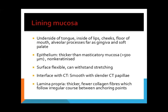Lining mucosa covers the underside of the tongue, inside of lips, cheeks, floor of mouth, and alveolar process apart from the gingiva. The epithelium is thicker than masticatory mucosa. The surface is flexible and can withstand stretching, with a smooth interface with the connective tissue and slender connective tissue papillae. The lamina propria is thicker, with few collagen fibers which follow an irregular course between attachment points.